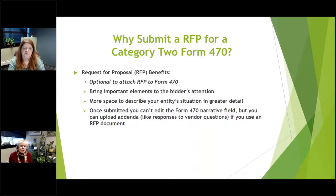Okay. Well, that's just something I wanted to clarify before I went through the bullet points I have here. Again, as Krista mentioned, it's an option to submit an RFP with your Form 470. Krista said that too, and I had been told by a vendor before that they really appreciate receiving an RFP. So if you're going to work with us, that's our recommendation. And that's what I'm here for, to help you with.